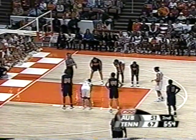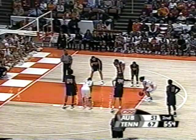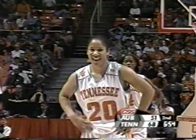She's only an 89% free throw shooter. She's becoming an accomplished piano player. She's already got a degree here at Tennessee. She promised me she was going to play a concerto for me. I'm waiting for it. I'm waiting for it. She's playing a number on Auburn today. That's true. What is that, the long-distance lullaby?